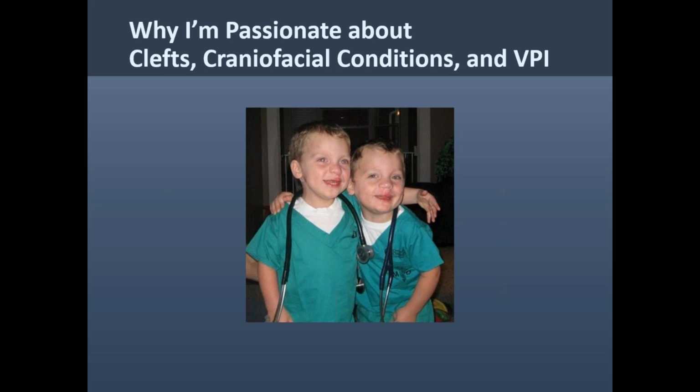It's not a functional problem. VPI cannot be corrected with speech therapy. It requires surgical intervention. What I didn't know was that ENTs don't have the training in speech disorders or even in VPI, in velopharyngeal function. That's a specialty area. So what I should have done is I should have referred the child to a craniofacial center where there would be plastic surgeons, at least one speech pathologist, and maybe an ENT who specialized in that area. Had I done that, this child probably would have gotten the surgery that he needed.